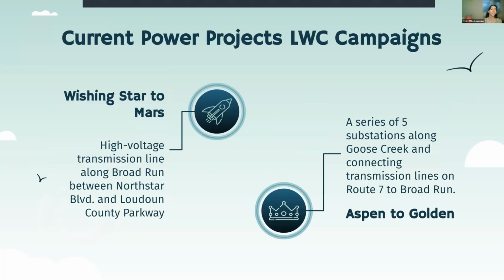So the current power projects that are LWC campaigns right now: Wishing Star to Mars is a high voltage transmission line along Broad Run between North Star Boulevard and Loudoun County Parkway. And then Aspen to Golden, which is a series of 5 substations along Goose Creek that connects 2 transmission lines along Route 7 to Broad Run. In our conversations about these projects, we are, of course, pushing for the protection of wildlife habitat and minimizing impacts to important areas such as Broad Run and the Goose Creek watershed.